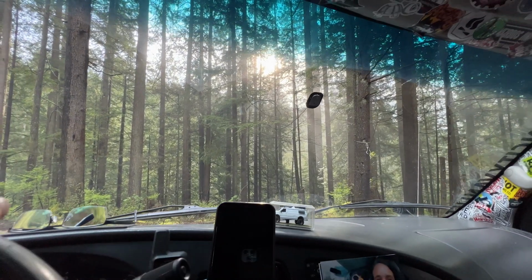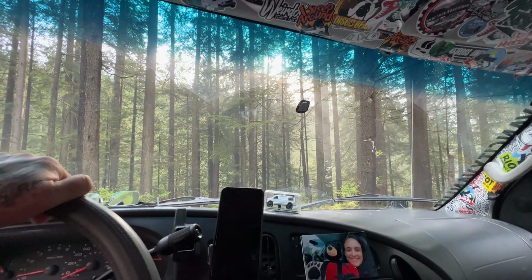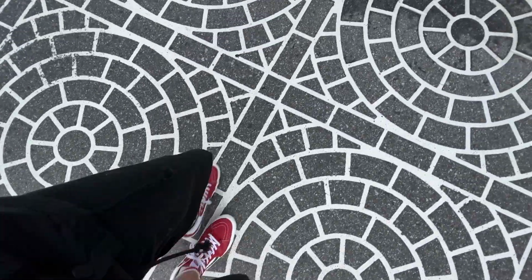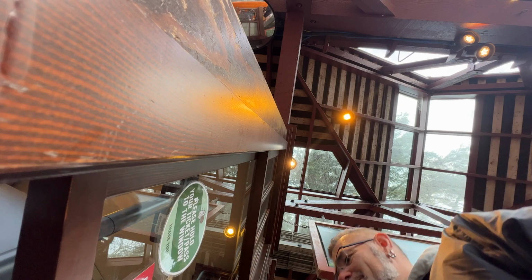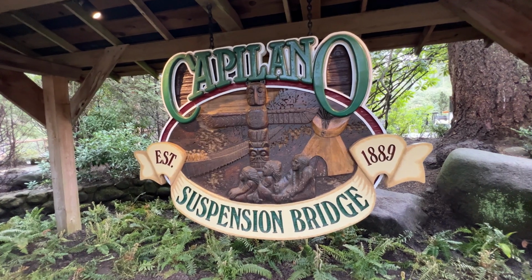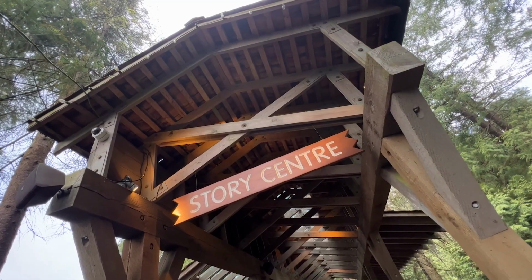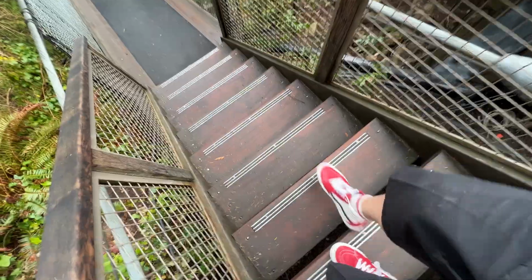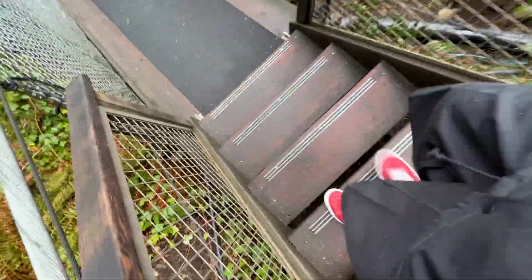Wow. So nice. Going to see the Lynn Valley Canyon Suspension Bridge is free, except you gotta pay for parking, but that inspired me to go see the big bridge, which isn't far from the other one. So I thought we'd take you guys to Capilano Suspension Bridge. This one is big and really, really cool and awesome on a rainy day.